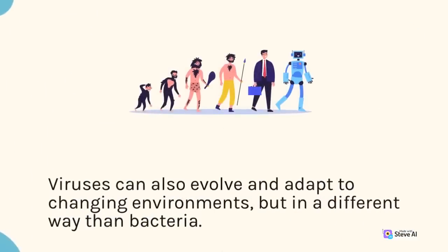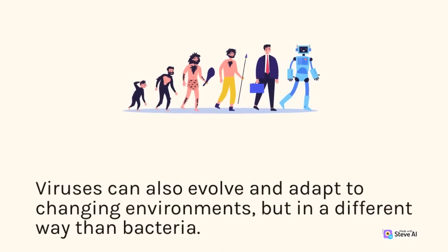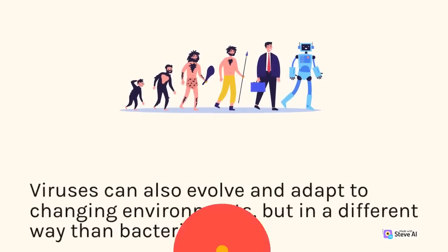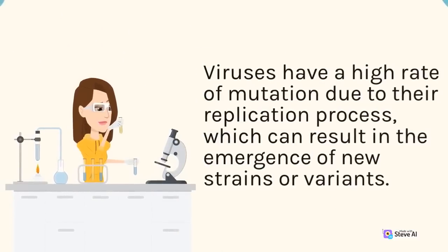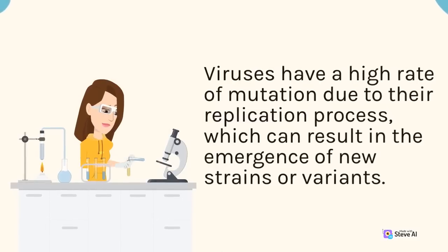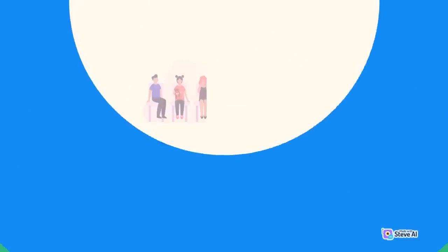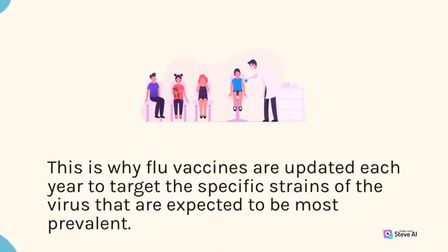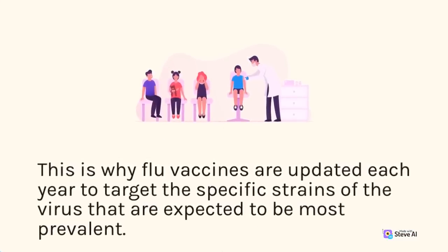Viruses can also evolve and adapt to changing environments, but in a different way than bacteria. Viruses have a high rate of mutation due to their replication process, which can result in the emergence of new strains or variants. This is why flu vaccines are updated each year to target the specific strains of the virus that are expected to be most prevalent.